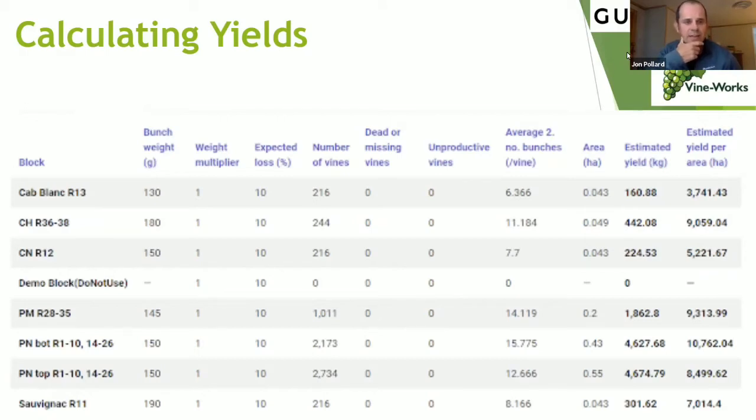And you can see down the left-hand side there, you've got your blocks, your different varieties and clones, and then you'll see next to that is your bunch weight. So this is a screenshot from the web-based version of the app where you can do all the calculations and play about with the data that you've already synced and loaded to the website. And this is a really useful tool to start to drive a little bit of accuracy towards what your yields might be. You can see that you can put in the fourth column in, you can put in expected loss.